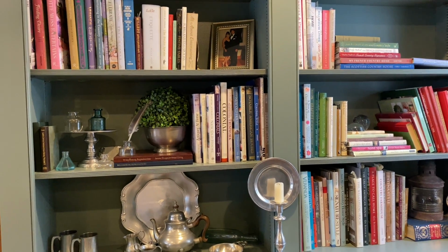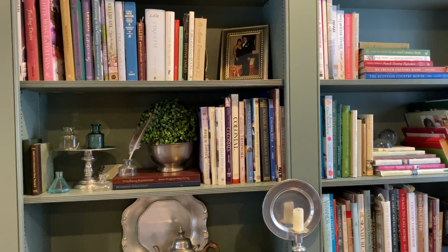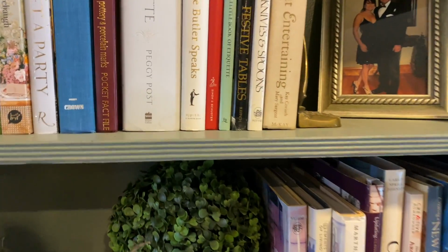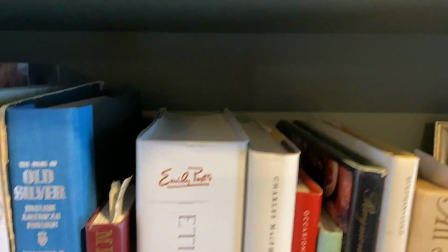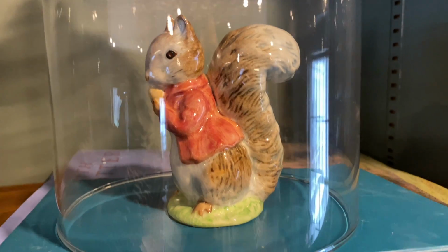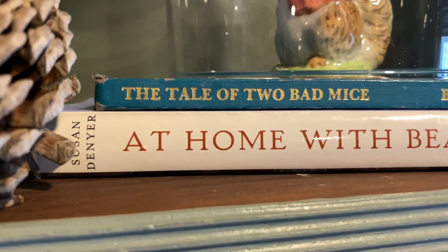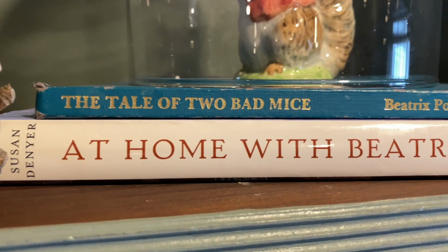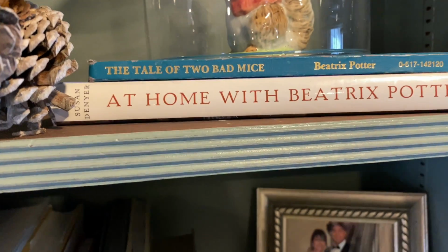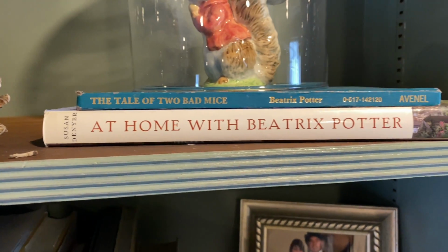I recently watched a story about Beatrix Potter, and to be honest, I didn't know the whole story, but it reminded me that on my bookshelves here, at one point, I purchased this little squirrel just because of the squirrels that were around the home for Willow. And then I purchased The Tale of Two Bad Mice at a used bookstore. And then at another point, I purchased At Home with Beatrix Potter.